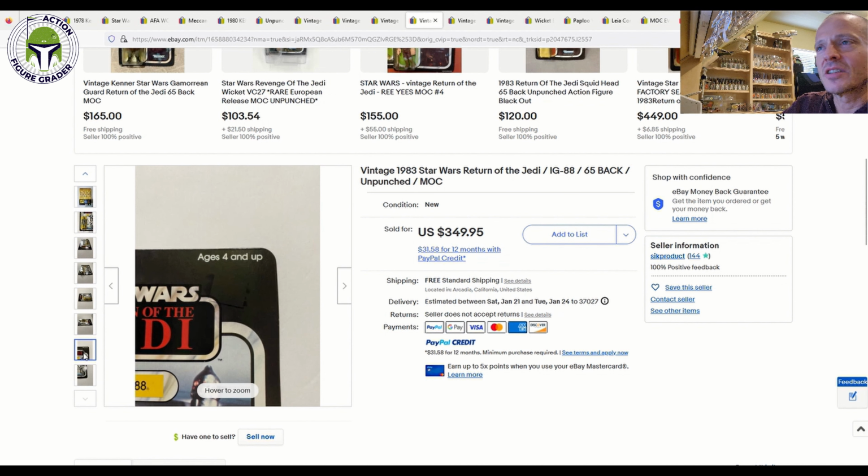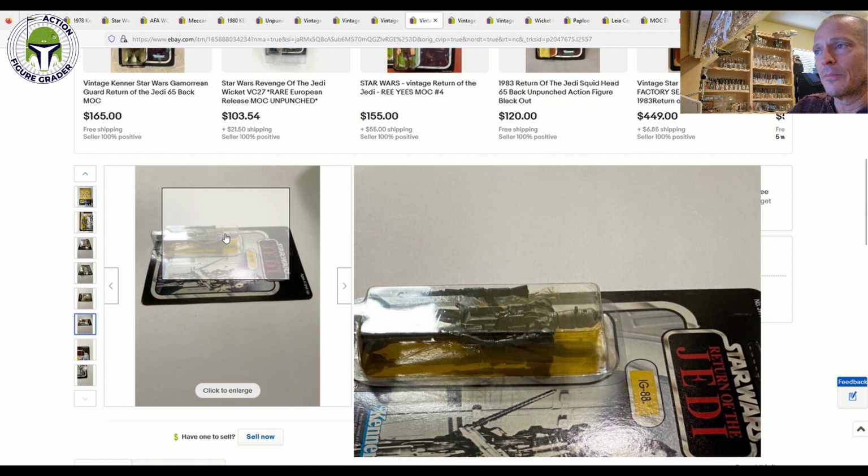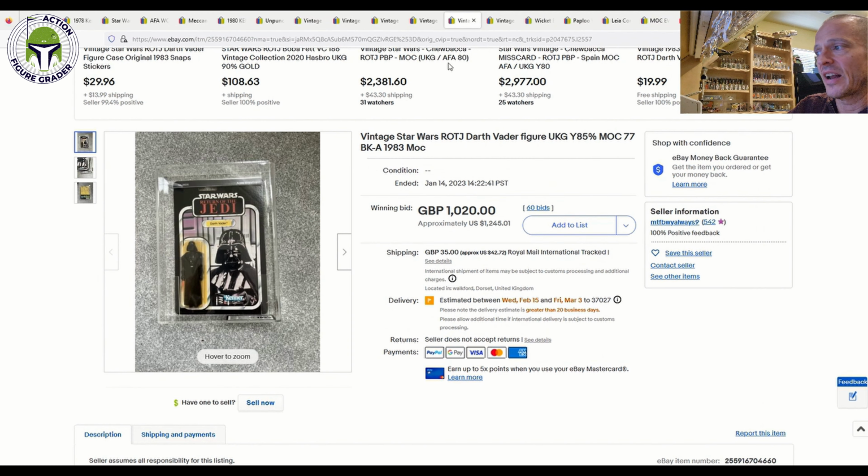But I couldn't justify it just because I was worried about that, and it sold within 30 minutes or so. So somebody got a really nice deal, but it's a beautiful example of the IG-88 on the Return of the Jedi card back with a nice looking clear blister. Next up, this price really surprised me.